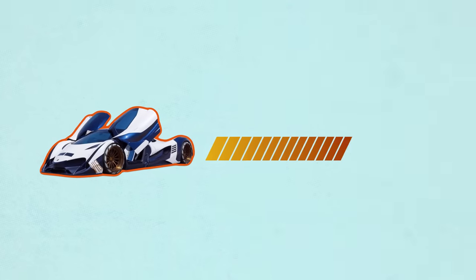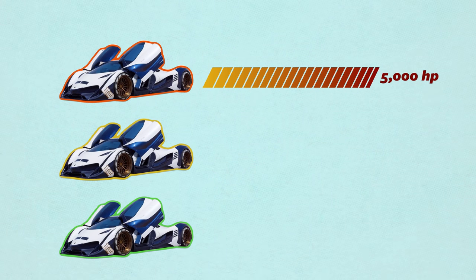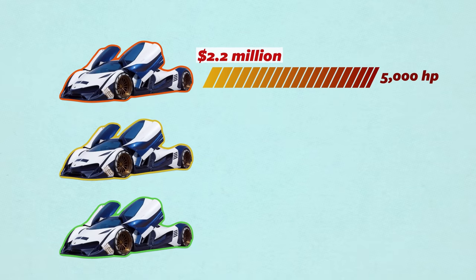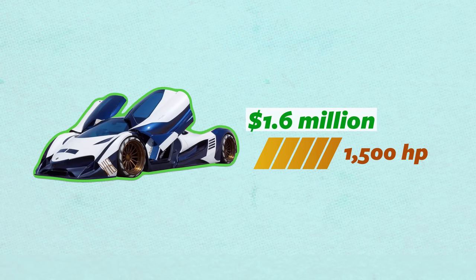The 5,000 horsepower version of the 16 is actually just the top trim level of the car meant for the track only, and it costs a staggering $2.2 million. The other tiers aren't nearly as crazy. The lowest trim level offers a turbocharged LS V8 tuned to 1,500 horsepower and it costs $1.6 million.